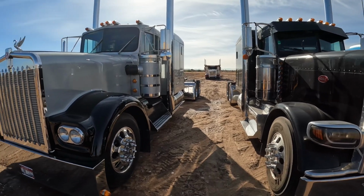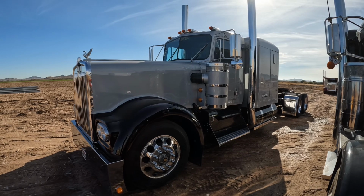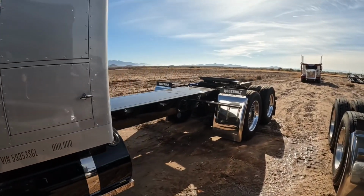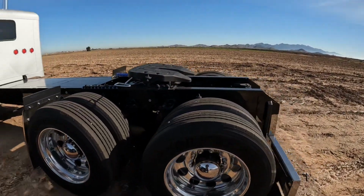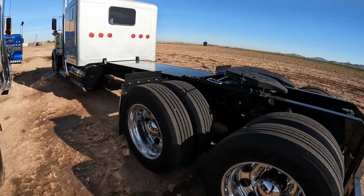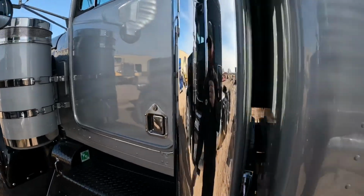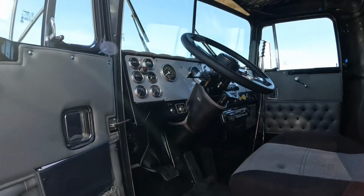I think I kind of saved the best for last here. We got this badass long hood A model V8 Cat. Got a set of boxes in it, 5 and a 4. A lot of guys might recognize this one from Pride Transport. This is one of Jeff's personal trucks up there. It's down here for a couple additions, some air ride, gonna do a big hole in the sleeper. Who knows what else we might come to, but it's pretty damn clean.